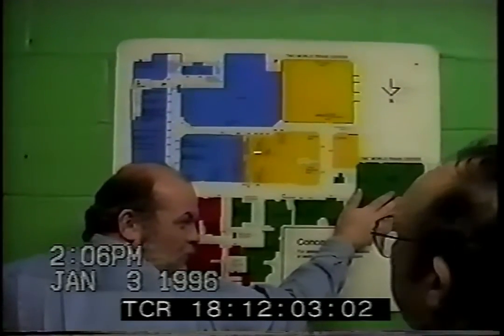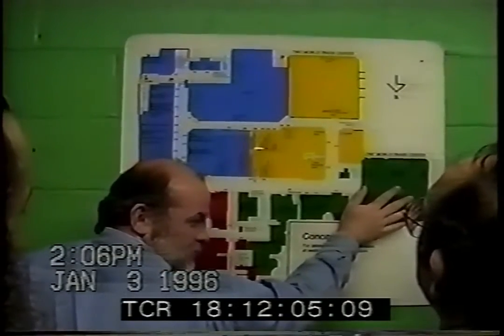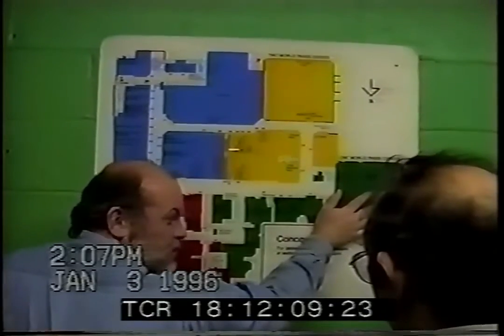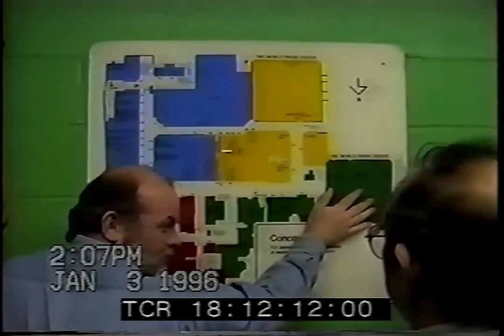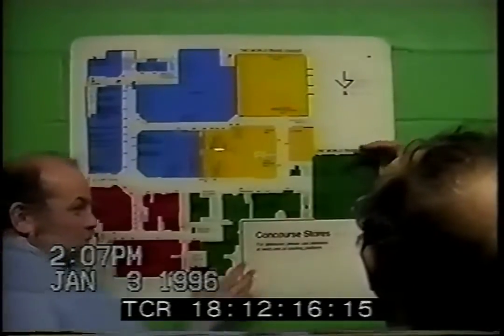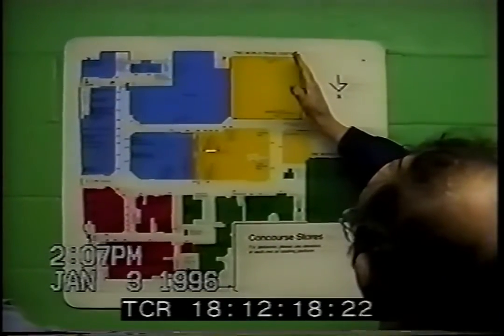On the B4 level, yeah, they're going to B4 level as well. B5 does not interconnect. No. B4 does interconnect. Now, structurally, these go all the way down. So B5 has passageways. Yes.